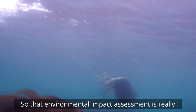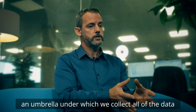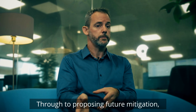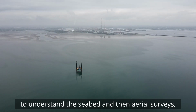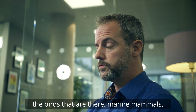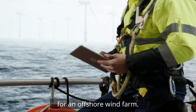So that environmental impact assessment is really an umbrella under which we collect all of the data to understand where we're going to put the project or the impacts from that project, through to proposing future mitigation, future monitoring, things like geophysical surveys to understand the seabed, and then aerial surveys, vessel-based surveys to understand the birds that are there, marine mammals. It's probably the largest data set I've ever seen for an offshore wind farm.